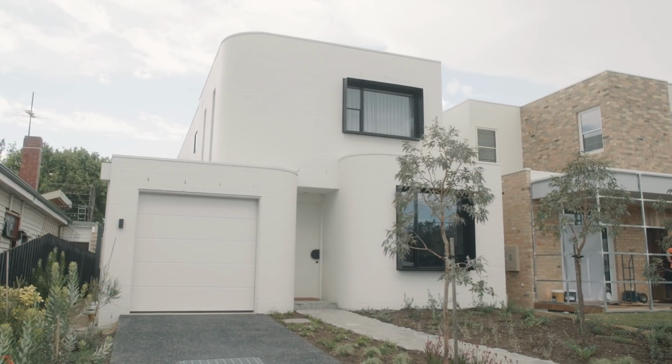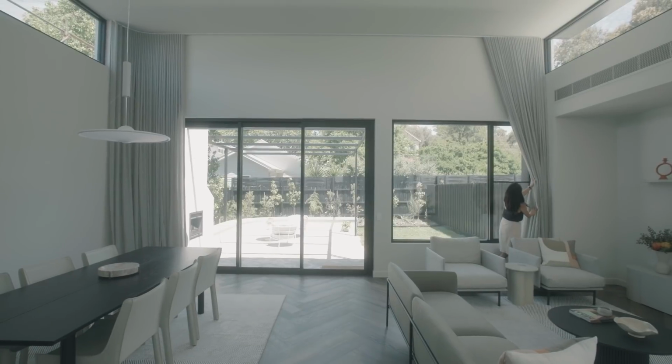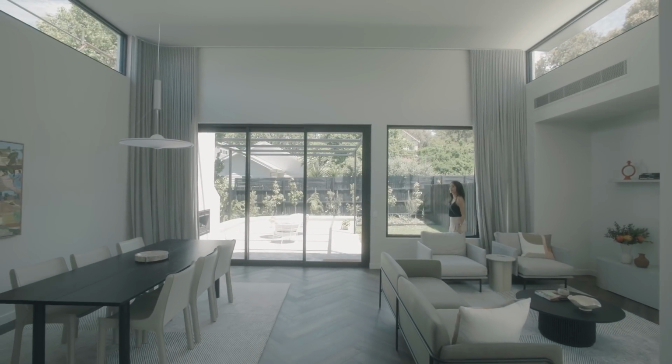One of my favourite things about this house is all the curves that are in the design, from the outside to the inside. And what I love about the curtains is that we were able to follow the curves all the way around with the tracks and the shears. What we were able to do was actually feature that with the window furnishings.